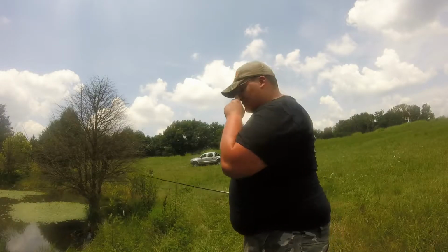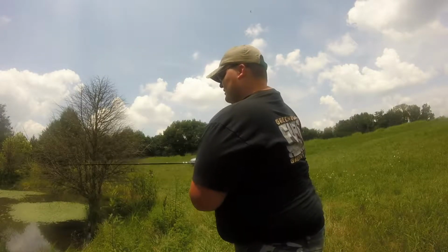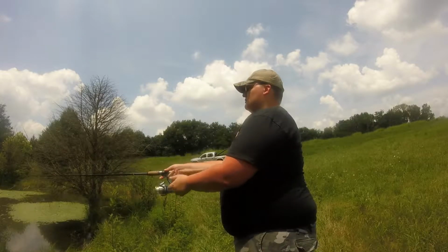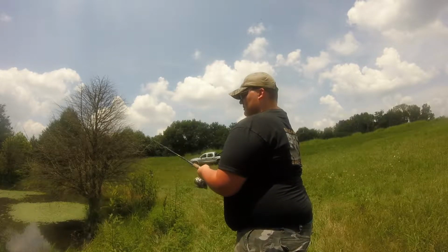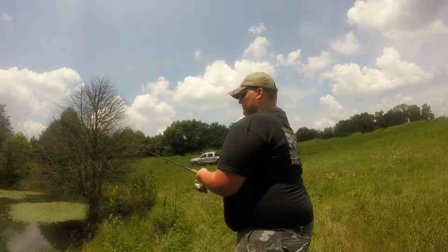Guys, I'm going to call this one the swamp pond because it's definitely built like a swamp. So far, the only inhabitants seem to be frogs.